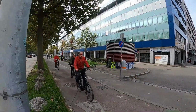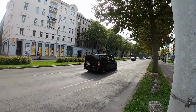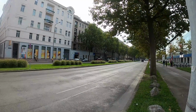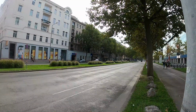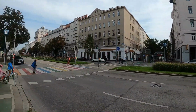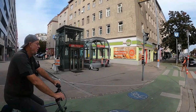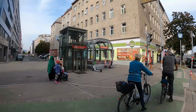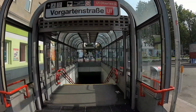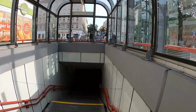And this area seems to be a mix of office buildings and retail and hotels. And even in this area, you still get a lot of the graffiti, like right there across the street. I'm not sure if I could zoom into that. But overall, except for the graffiti, it seems to be an okay area. And there's a subway stop right here, and this is the subway that I'll be taking into the downtown. And this is the Vorgartenstraße subway entrance, and the train ride into town should probably take about 10 minutes.